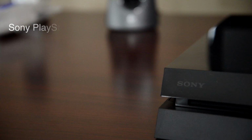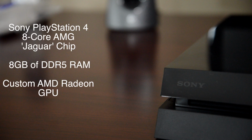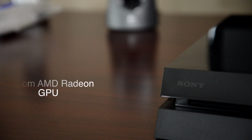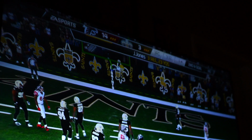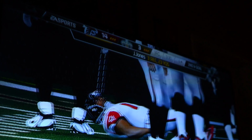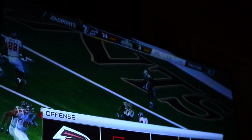It runs off an 8-core AMD Jaguar chip and this crazy fast 8GB of DDR5 RAM. That means it can process 1.84 teraflops of data per second. One downside with this switch to a new architecture is no more backwards compatibility. It might upset a few die-hard Uncharted fans, but we'll get over it very soon.